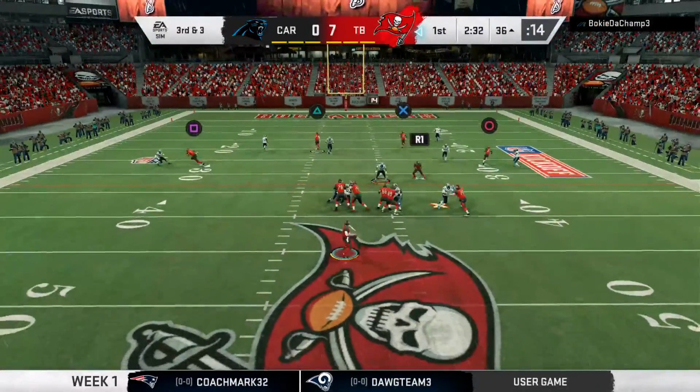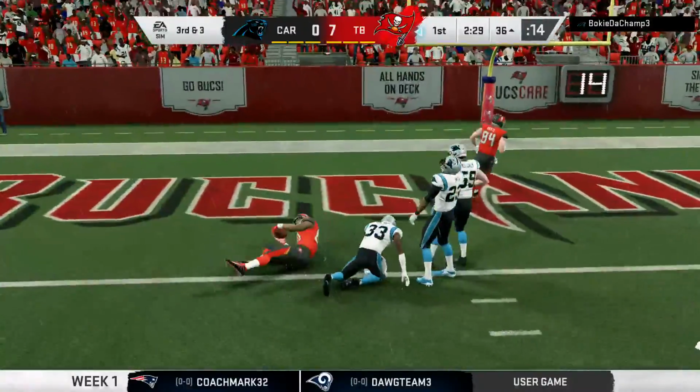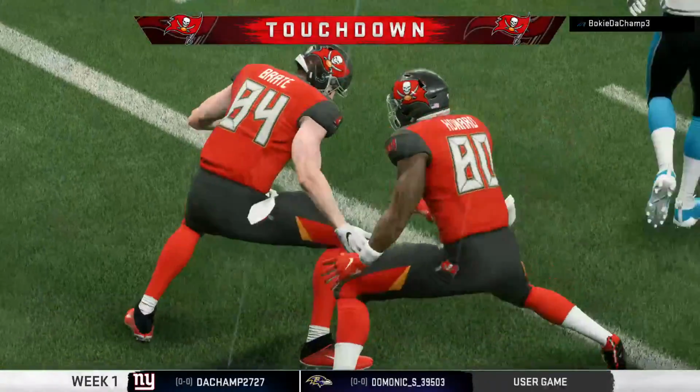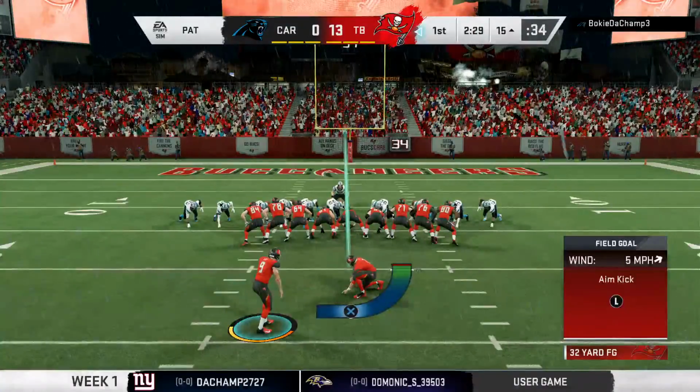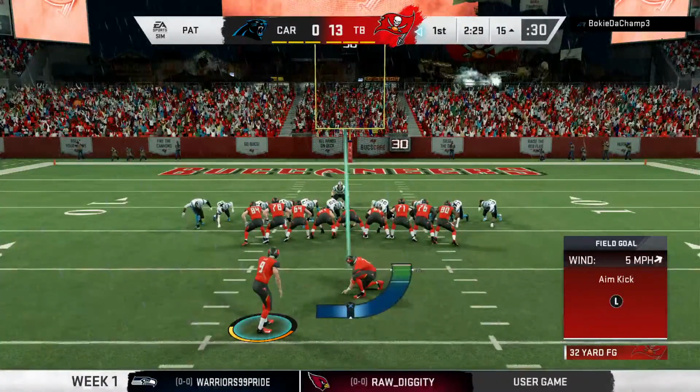Darnold on 3rd down. He's going to fire one deep, middle of the... And this is caught inside the 5. And he's into the end zone for a Tampa Bay touchdown. O.J. Howard, 36 yards, as the Buccaneers tack on to their lead.